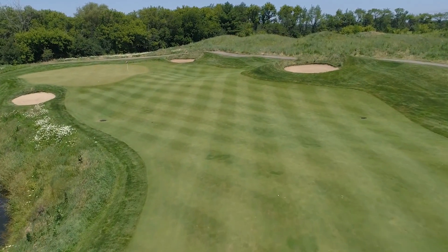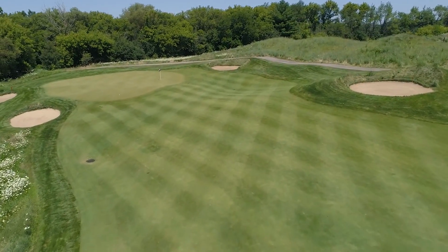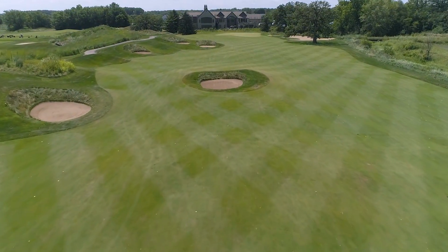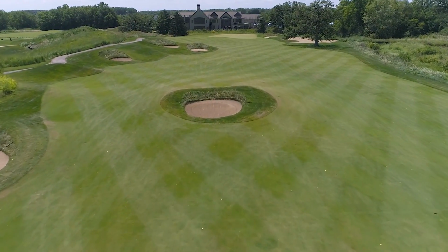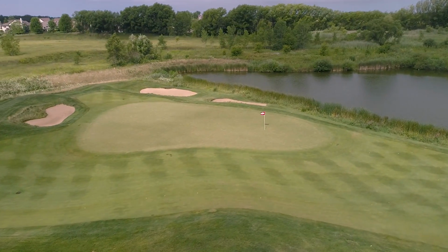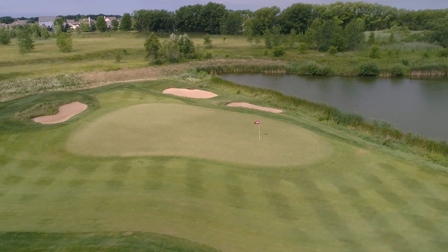So as a turf goes, it's just really tight, really dense. The ball sits up on it. It wants to be treated aggressively though. So, you know, some verticutting, some top dressing, it's all good things for this.